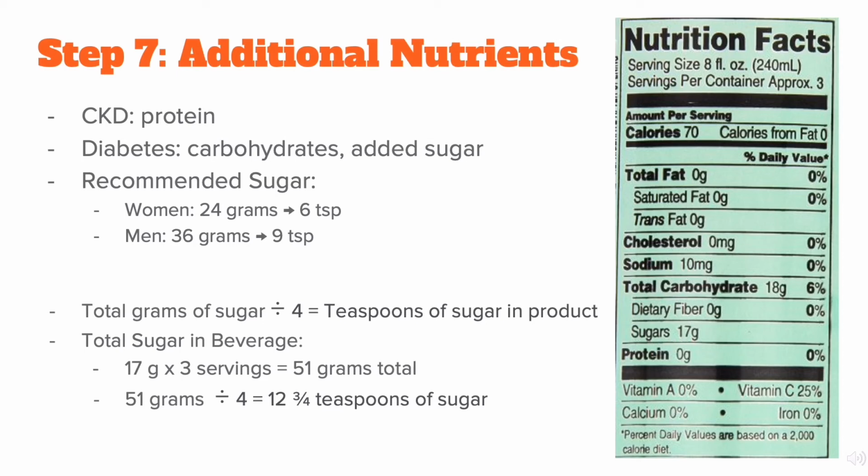The recommendation for added sugar a day for women is 24 grams, which is about 6 teaspoons, and 36 grams for men, which is 9 teaspoons. A useful trick is to divide the total grams of sugar listed on the nutrition label by 4, and that will provide you with the teaspoons of sugar in that product.